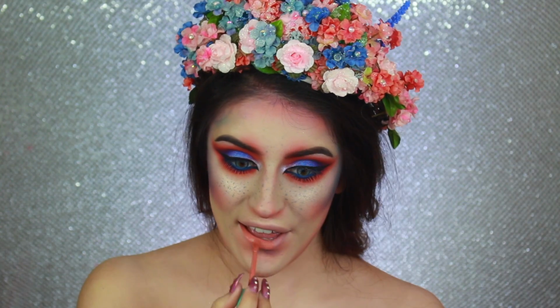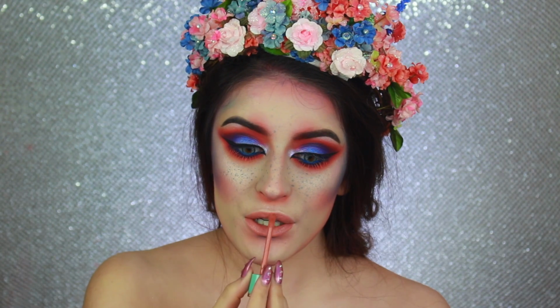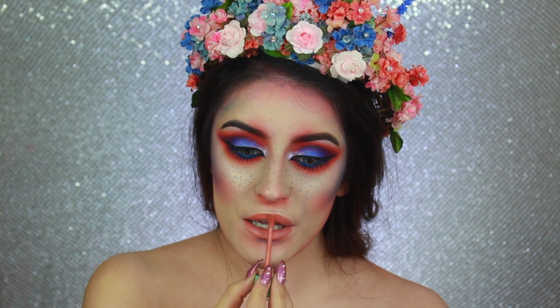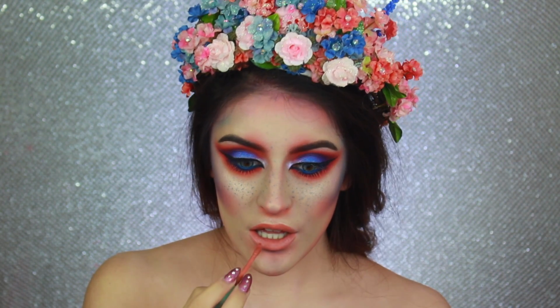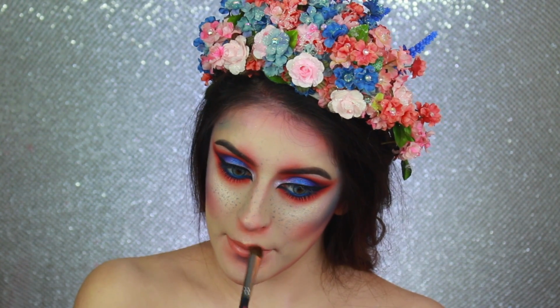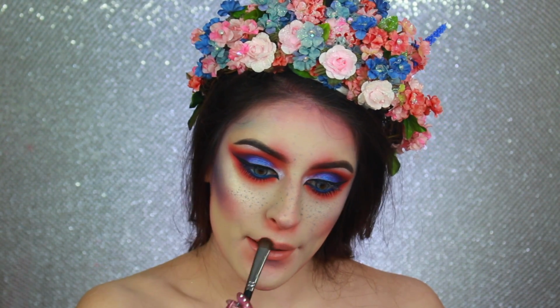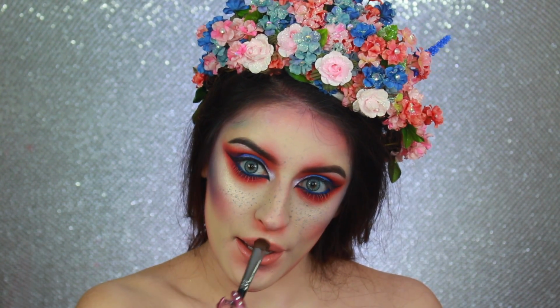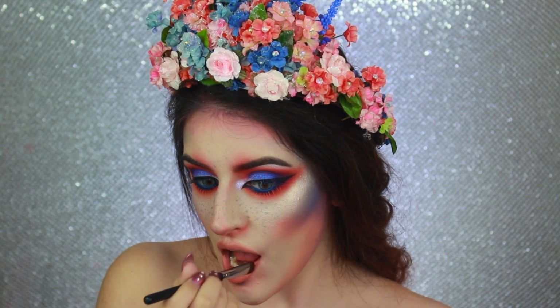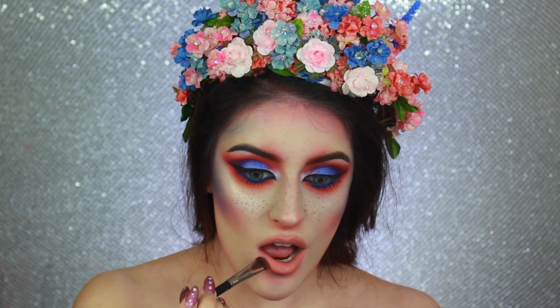To get started on my lips, I'm applying Dose of Color's Mint Tea liquid lipstick. I'm blending it outwards over my lip line using the same Elena Badgerow brush that I used earlier. I think it's so much fun to blend out my lipstick when I'm doing costume looks like this. I don't know why, but I just love the effect it has, and I just feel like it fits a lot of my Halloween looks really well.